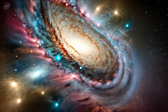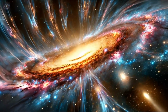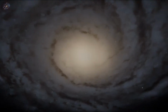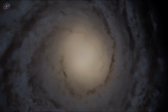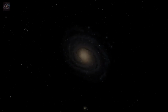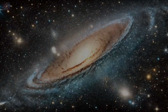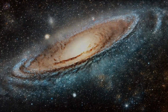One of the most exciting areas of research involves the search for exoplanets in Andromeda. While detecting planets in another galaxy is extraordinarily challenging, advancements in microlensing techniques and spectroscopy may one day allow us to identify worlds orbiting stars in this neighboring galaxy. Such discoveries could revolutionize our understanding of planetary systems and the potential for life beyond the Milky Way.